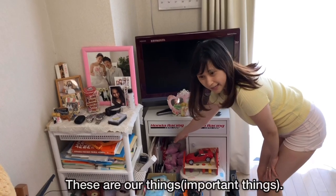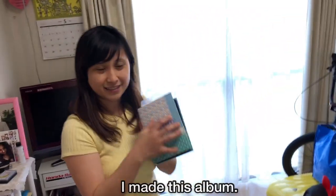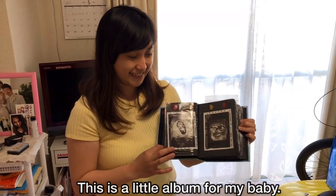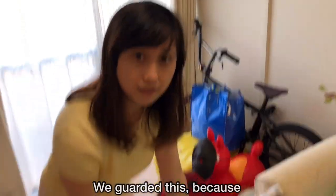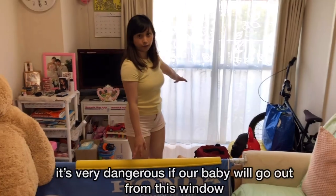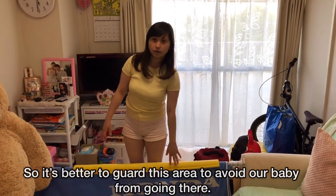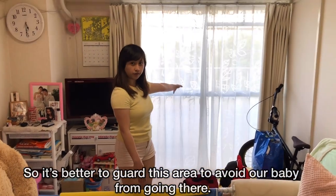These are our things, very important things. I also made this album. Yeah, there. This is a little album for my babies. This is our medicine box. We guarded this because it's very dangerous if our baby will go out from this window, because most of the time, we stay here than there. So it's better to guard this area to avoid our baby from going there.